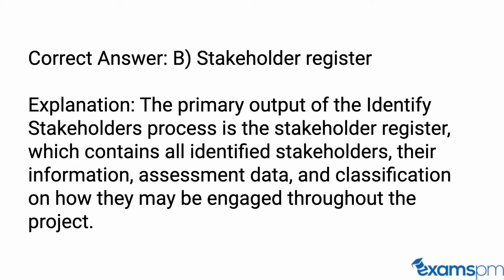Correct answer, B. Stakeholder register. Explanation: the primary output of the identify stakeholders process is the stakeholder register, which contains all identified stakeholders, their information, assessment data, and classification on how they may be engaged throughout the project.